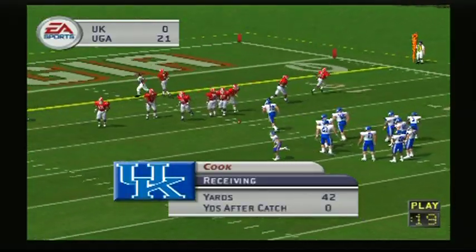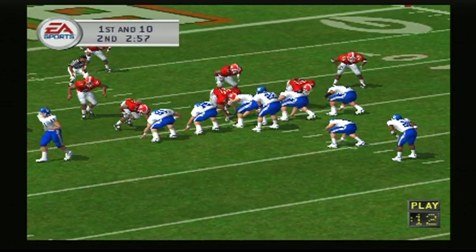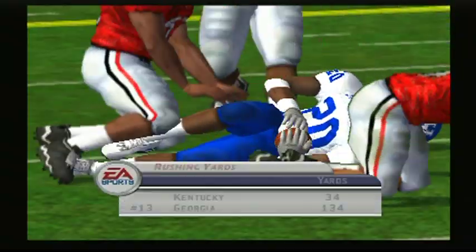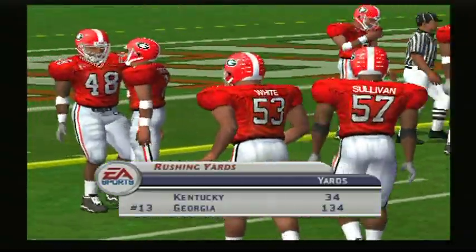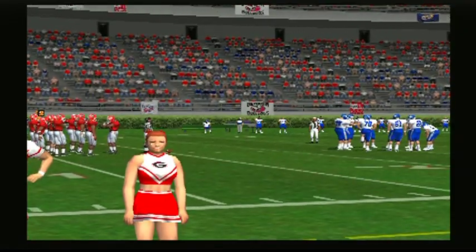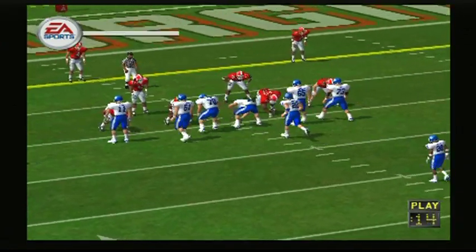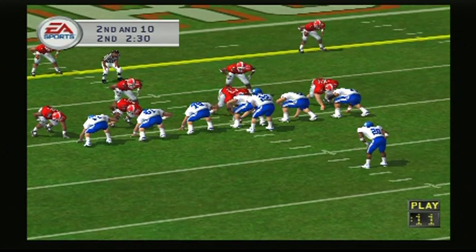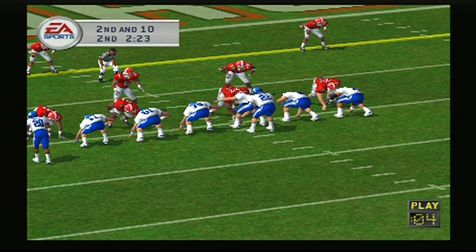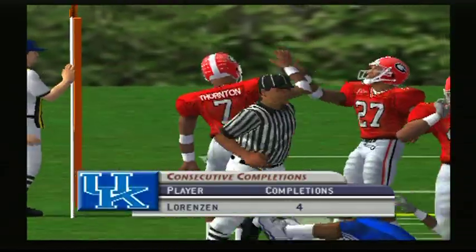First and 10, they're threatening inside the 20. Kentucky comes out with an I formation. Pitch left. And down he goes at the 15-yard line. Nothing going on that one. So it's second and 10. This is the sixth play of this drive. Lorenzen with three wide receivers. Lorenzen drops back to pass. And it's caught, and he's shoved out of bounds at the 17-yard line. 2-yard loss.